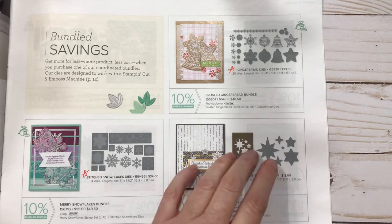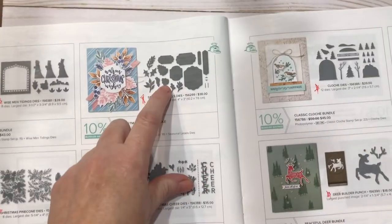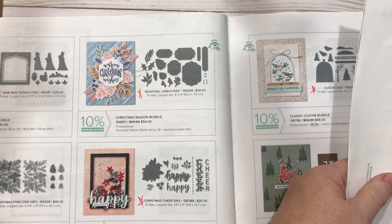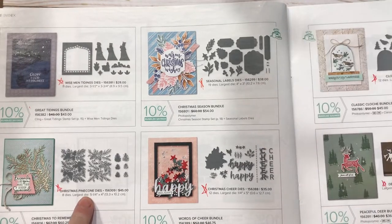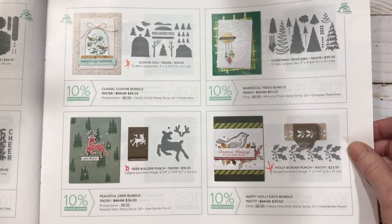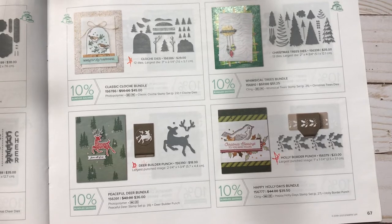The seasonal label dies on page 66, which would be these. I love these with the different label frames on those. Christmas pine cones we are keeping. And the Deer Builder Punch we are keeping. And then, as I said, the Penguin Builder Punch is carrying over.